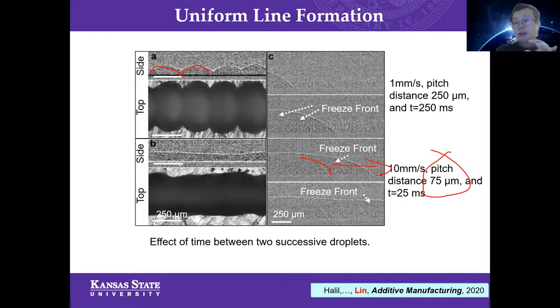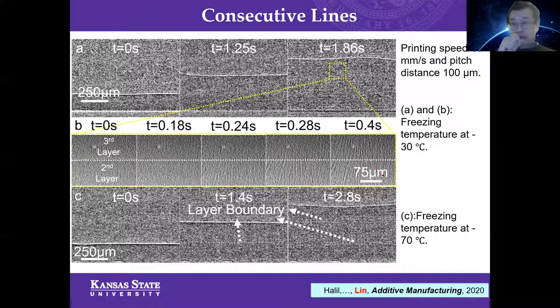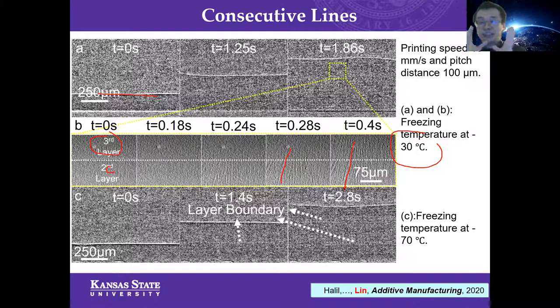And then the key feature of our printing is, for example, if we print one layer of ice, and then we deposit another layer, the second layer, the third layer. If we have the right parameters, the ice crystal, as you can see, actually penetrates the boundary and it grows from the second layer to the third layer. So that the ice crystal is continuous, right, across layers. And if the ice crystal is continuous, then we use freeze drying to remove the ice crystal, which means the pores are continuous. So that we have a 3D printing technique where we can print aerogels with continuous pores. So that's a unique property of our 3D printing technique.